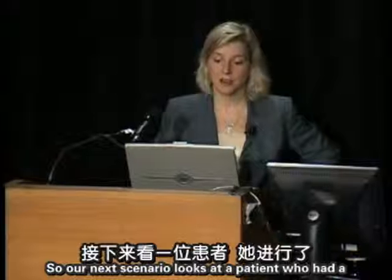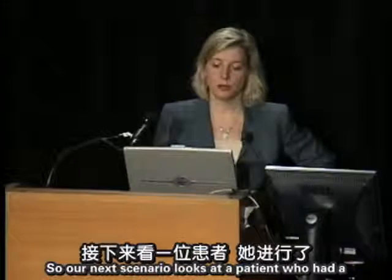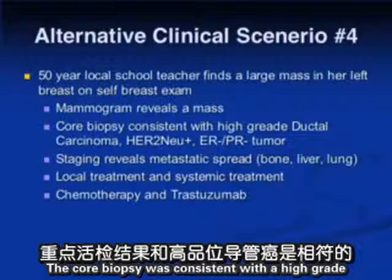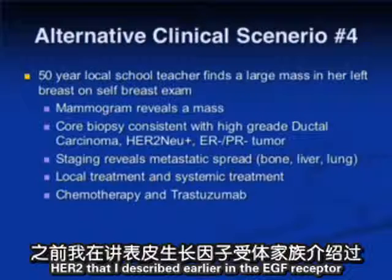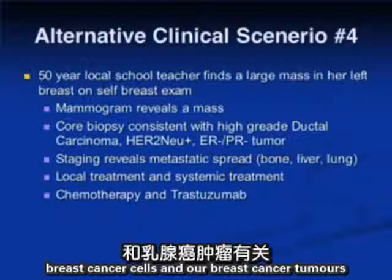So our next scenario looks at a patient who had a mammogram that revealed a mass. The core biopsy was consistent with a high-grade ductal carcinoma, which is an invasive breast cancer. This was HER2/neu positive. This is the HER2 protein that I described earlier in the EGF receptor family that's associated with a percentage of our breast cancer cells and our breast cancer tumors.